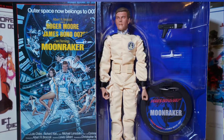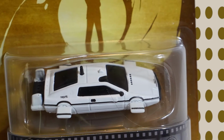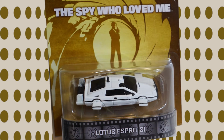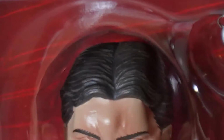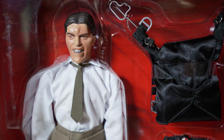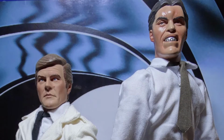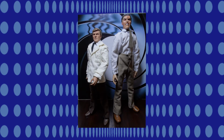The detail's incredible. The face looks just like him. And just like any other Bond, he also had a fantastic car, correct? Yep, the Lotus Esprit. And then he has the villain, and in 2 of these movies it's Jaws, correct? Yep, played by Richard Kiel. And I think we have him behind us. What I like about these figures is they're not just 12-inch figures, they're 1/6 scale. So they try to make Jaws a little bit bigger. When you put the figures side by side, you can see Jaws towers over 007, which is really neat.